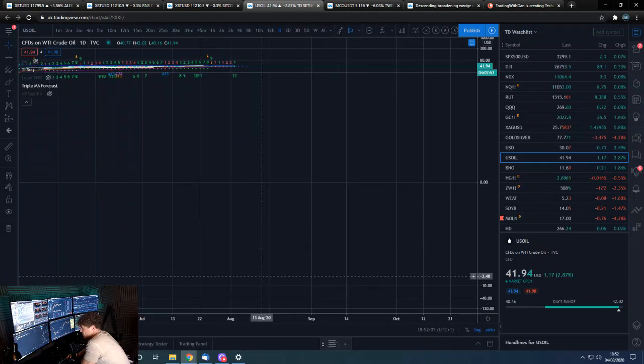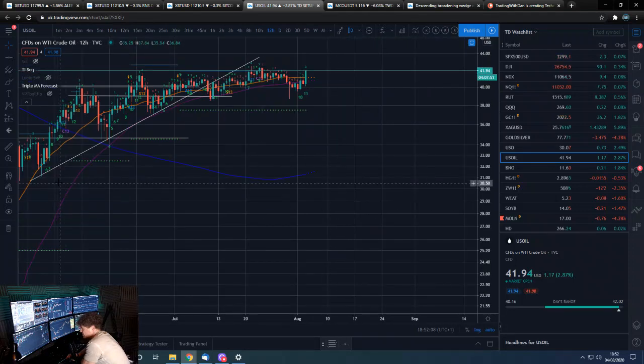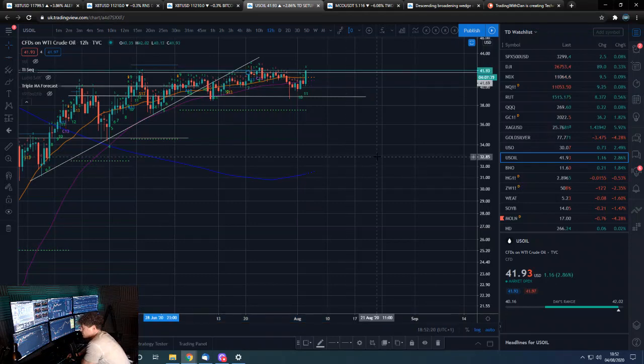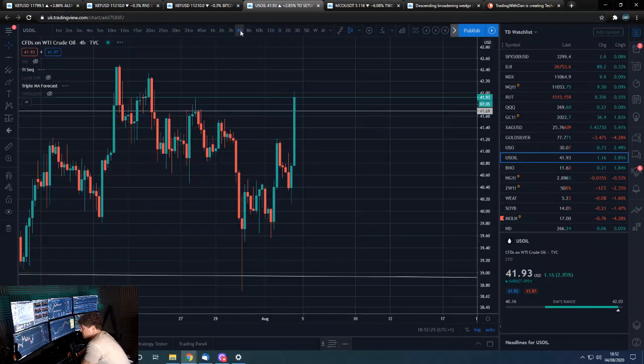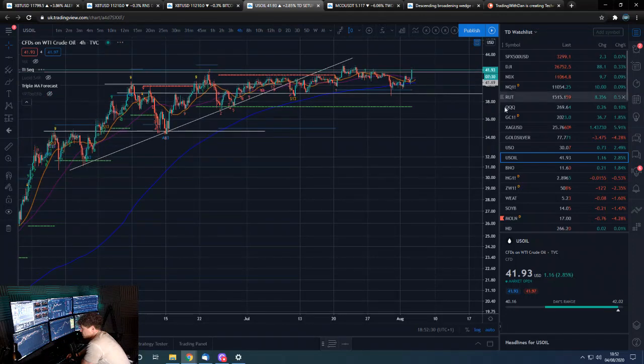Oh, we'll go to a 12-hour. You can kind of see we had this trend line. We lost the trend line, but we are holding up nicely. This horizontal we had drawn in, tested that, holding up nicely. We've got this horizontal to the upside, so we'll whiz that in here. So we're literally at this. We are on the precipice potentially of a breakout here in oil.